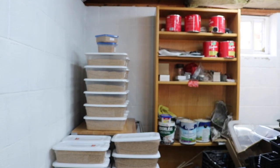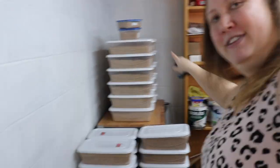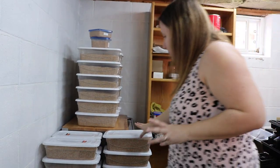So that's storage. Right now we are in the process of pulling all of our dahlias out, and so if I turn you over here, these are all of the dahlias, just so you can get the full effect. These are all of the dahlias that we've gone through. So we're about a third of the way through.